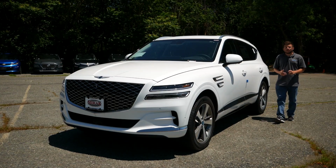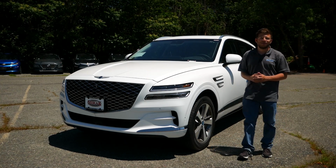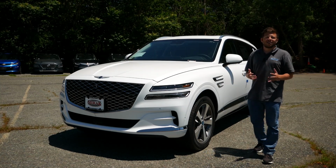The poor man's Bentley Bentayga. That's what everyone is calling the all-new 2021 Genesis GV80. And in this segment, we don't normally talk about a premium luxury crossover, especially at the price point around $60,000.